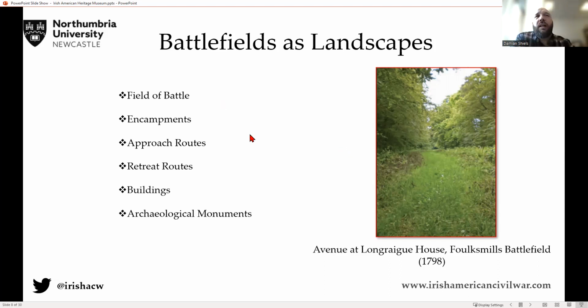So it's not just the field of battle, it's where people are encamped, how they move to and from a site, how they move away from it if they've been defeated, what type of buildings are left that survive today that were there on the day of the battle, what buildings are no longer there. And things like archaeological monuments.